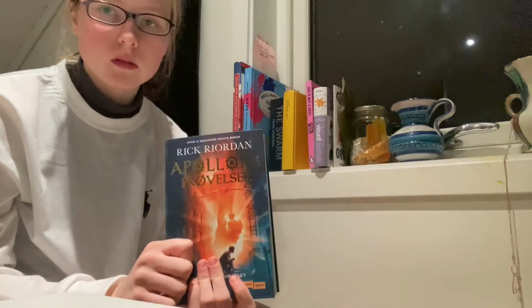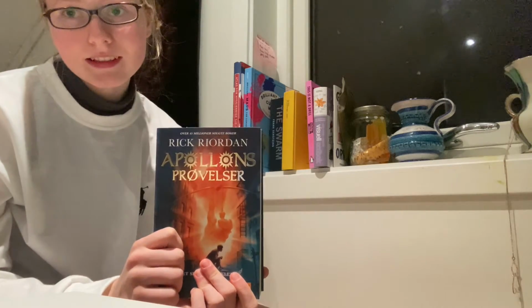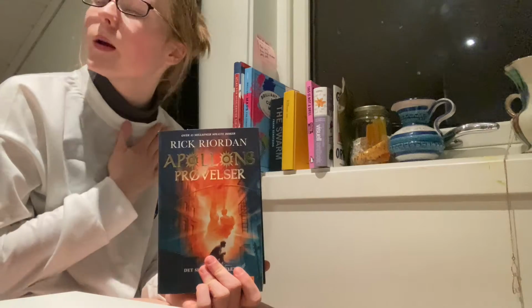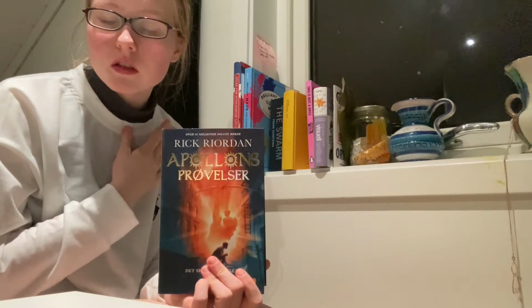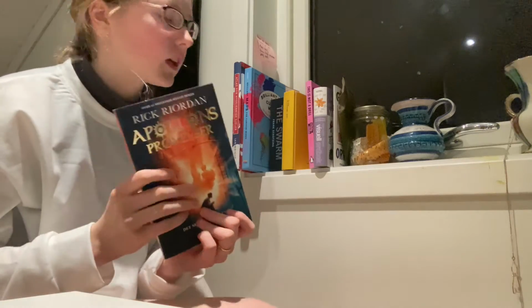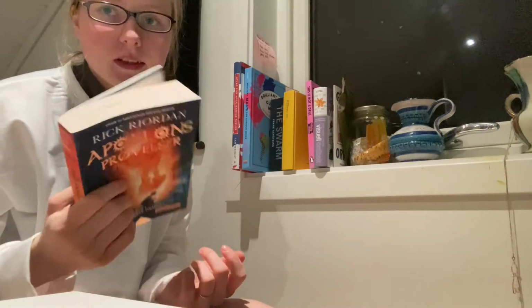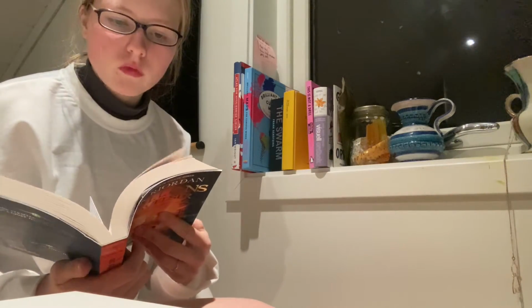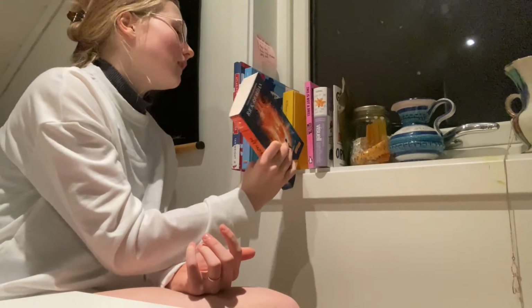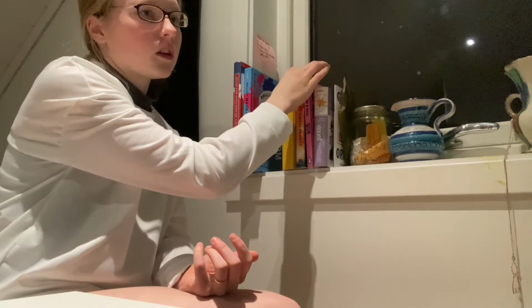But I hope I'll read a bit more than just this, since I am currently reading a lot of comics, but I really want to read a book as well. Like, not that comics aren't books, but like a picture-less book.